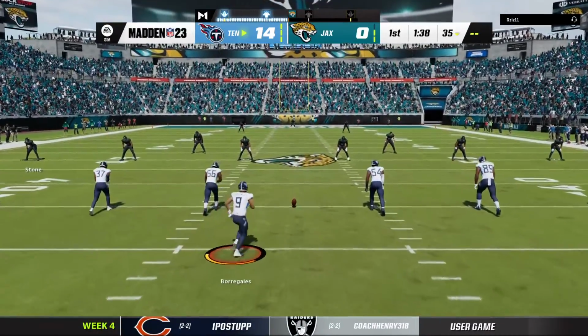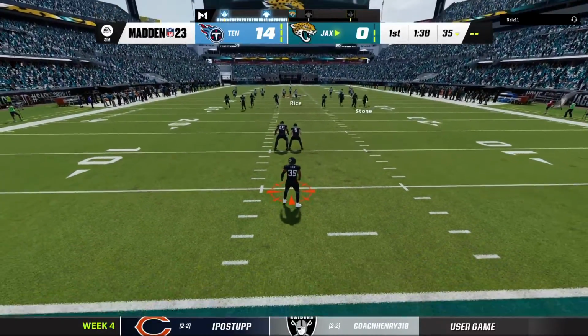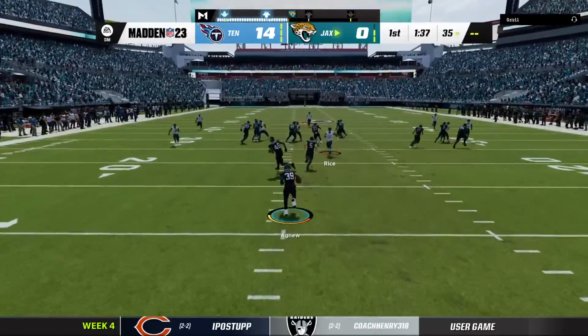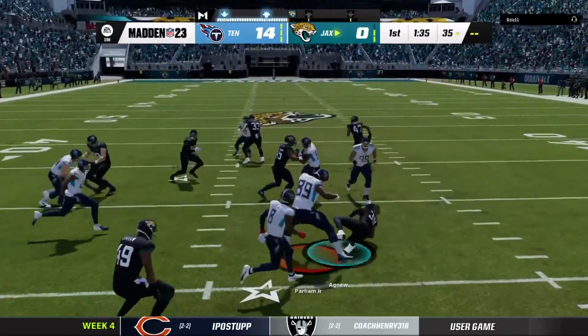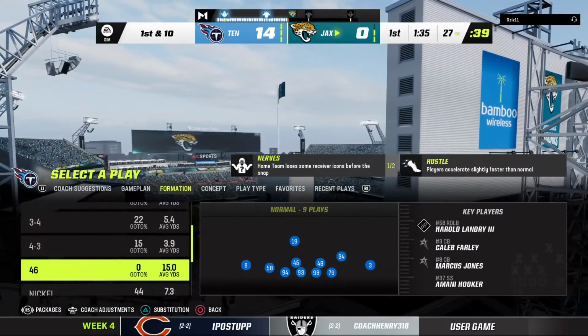Set now to kick this one away, and off it goes. This one fielded at the 5. And they'll get him down inside the 30 at the 27.